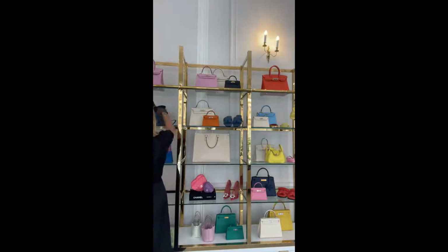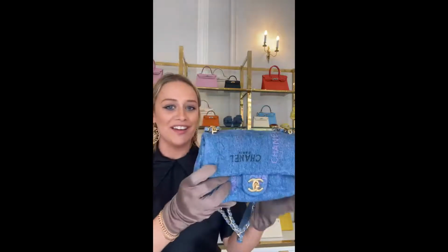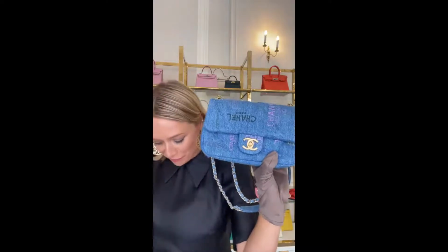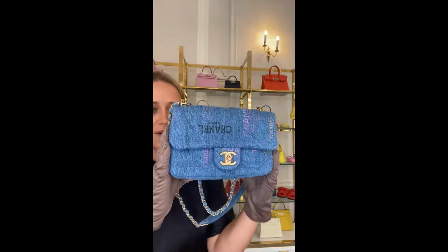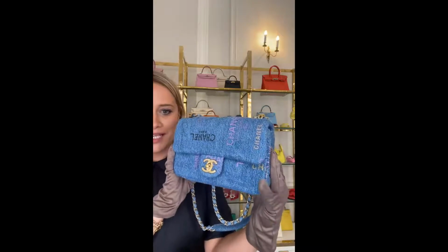Okay, we'll quickly switch to a Chanel piece. Now this, I'm obsessed with the Chanel denim bags. I have one myself, which I have worn to death. Very similar to this, it was the season before this particular style, which was a 2021 edition in the beautiful monogrammed denim.